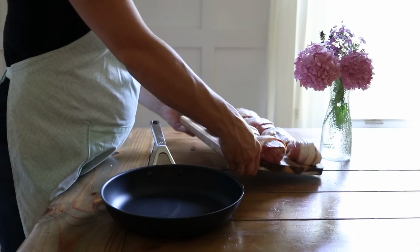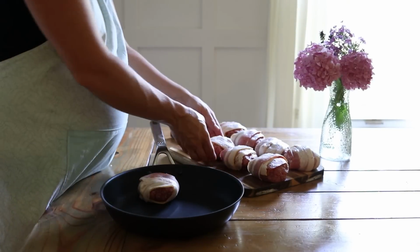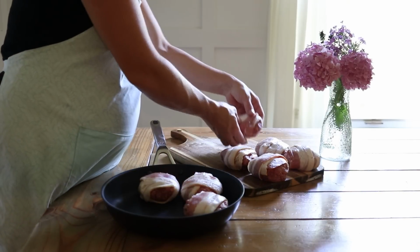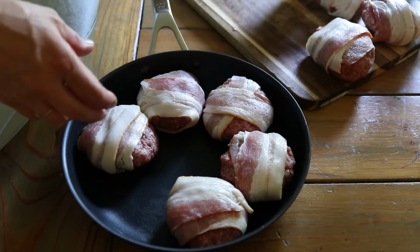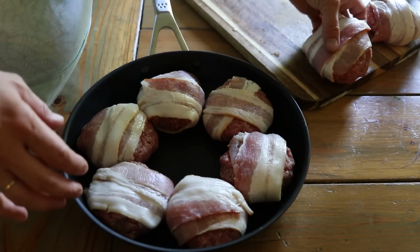Today for lunch, I'm making these cheese stuffed bacon wrapped burgers. The other day at my parents' house, my brother-in-law mentioned making these and I was like, wait a minute, what? Tell me more about this. It sounds so good. And I told them that recipe is going to be on the blog and on the YouTube channel this week, and I was not kidding. So this was super good.